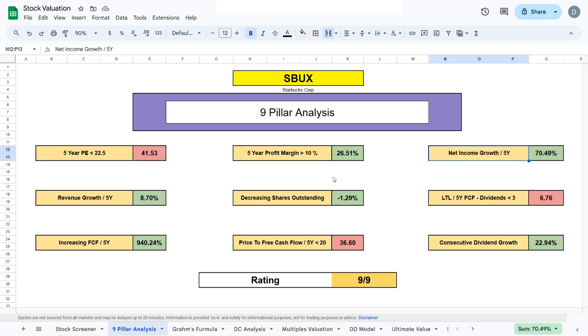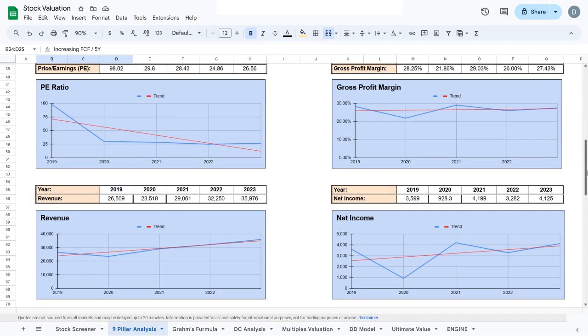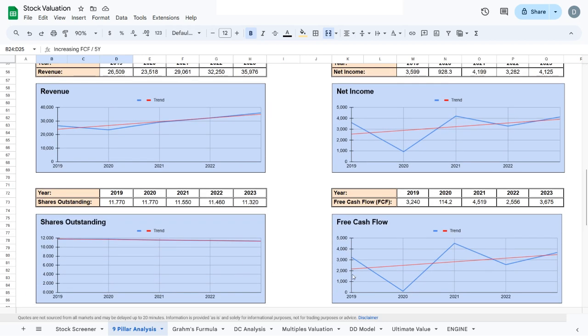As we can see, Starbucks has been growing all 3 quite well, and if we scroll down to the graphs, we can indeed see that the net income and revenue have been both increasing steadily. And if we scroll further down, we can see that the free cash flow has been increasing steadily as well.